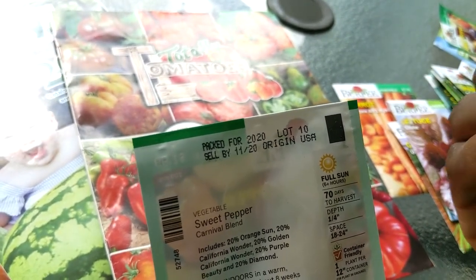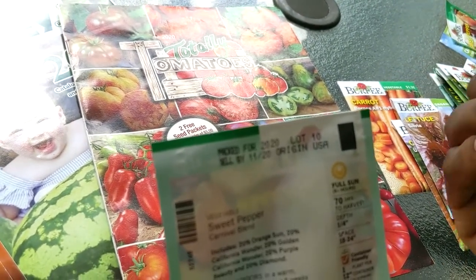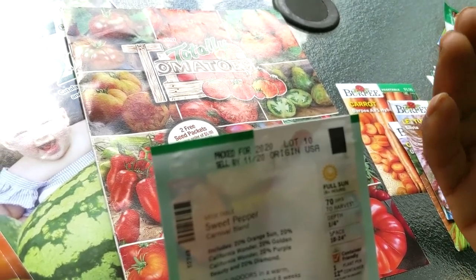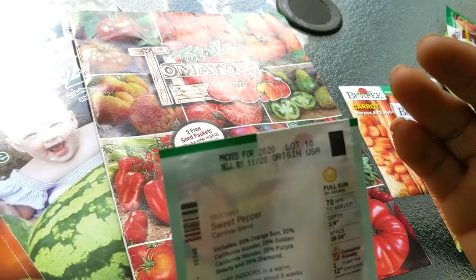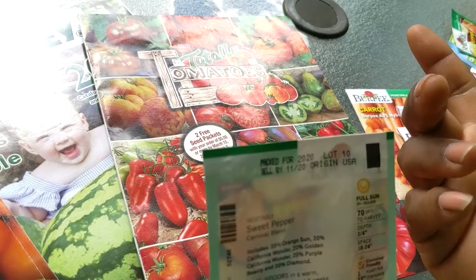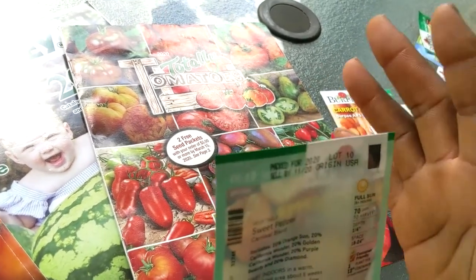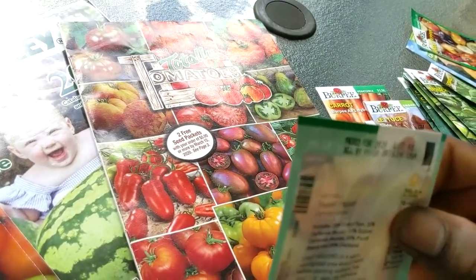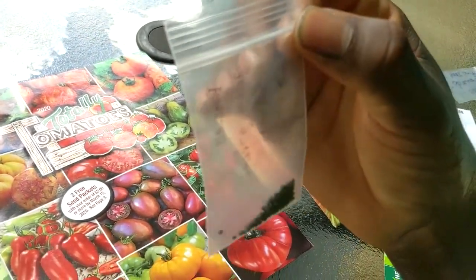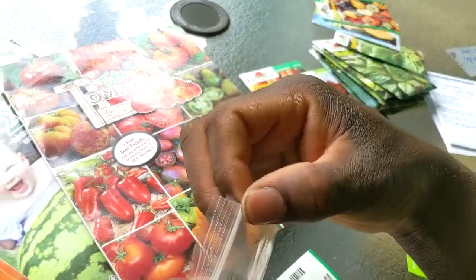But if you keep the seeds in a nice cool area like the refrigerator, especially after you open that packet, it could last for years. I have seeds in the refrigerator, the fridge, not the freezer, for over 15 years, and they still germinate at a high percentage after 15 years. Wow. Usually, once I open the seed from the original packet, I would store it in a small Ziploc bag, seal it, and place it in a larger bag and put it in the fridge door.